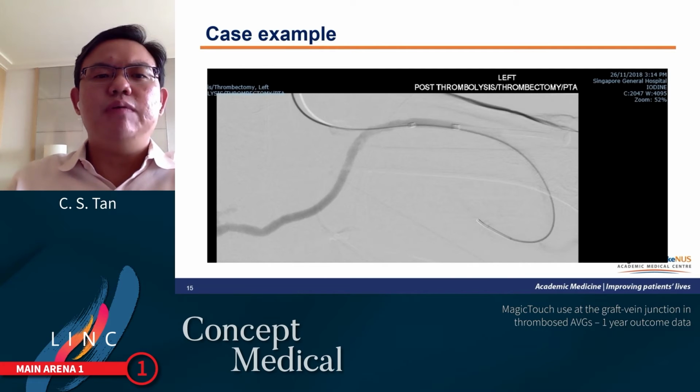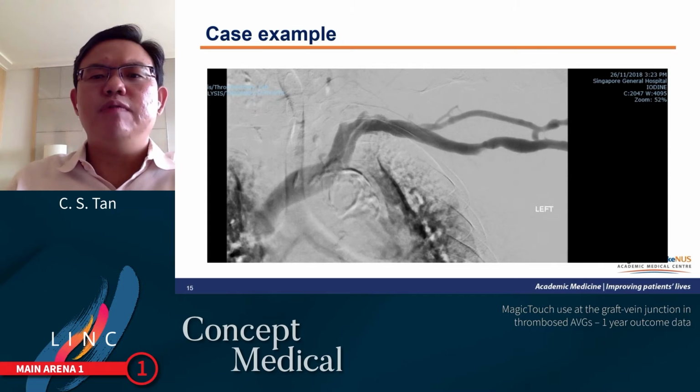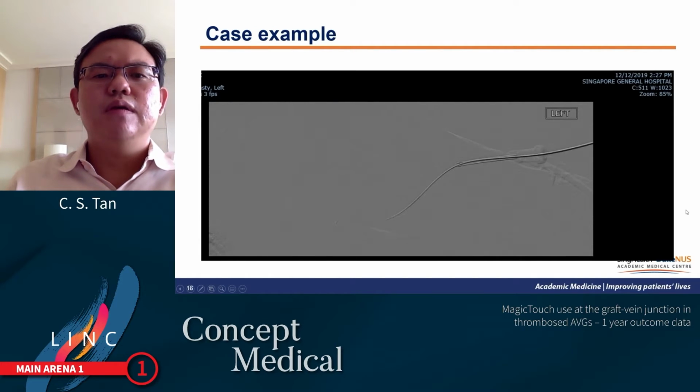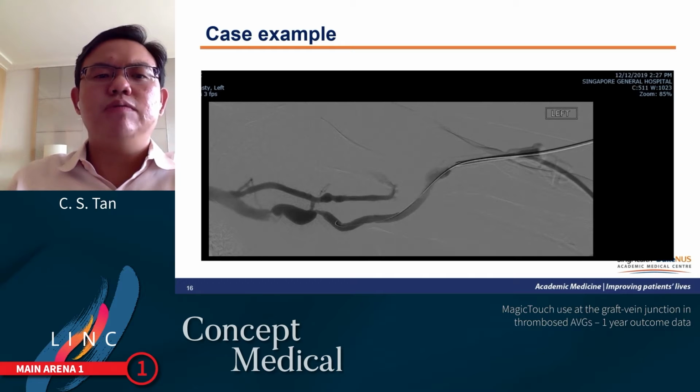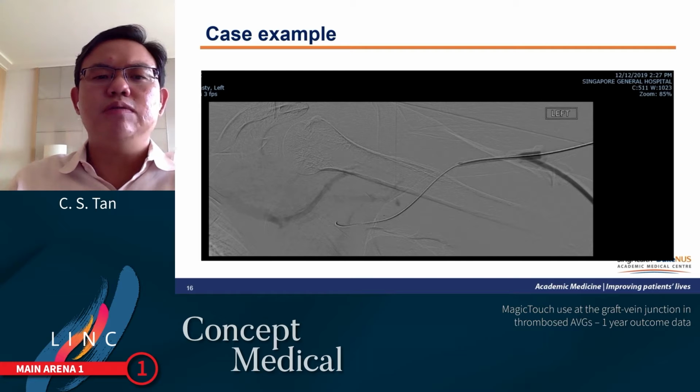This is one of the patients that were recruited in our study. This is the appearance on DSA post-thrombolysis. As you can see, there was adequate treatment of the graft-vein junction after the application of the Sirolimus Coated Balloon. The patient remains well and does not require any intervention for 13 months. And this is the appearance on DSA when she represented with high venous pressure. We showed a recurrence of the graft-vein junction stenosis after 13 months, implying the durability of Sirolimus Coated Balloon in the treatment of graft-vein junction stenosis.